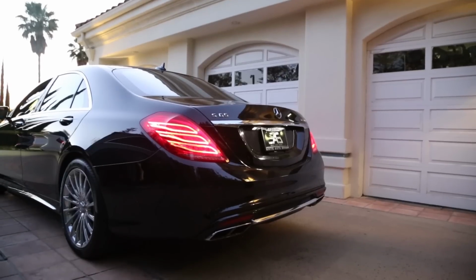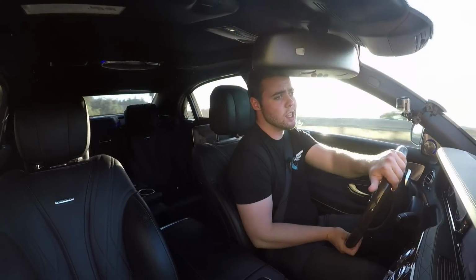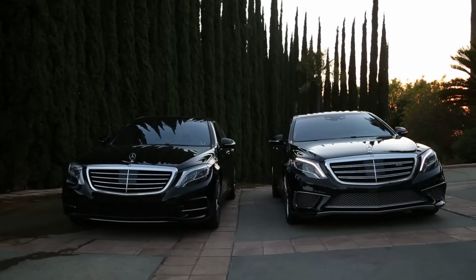Under the hood is something incredibly special, a handcrafted 6-liter bi-turbo V12 that produces a monstrous 621 horsepower and 738 pound-feet of torque. That is almost twice the torque that a Ferrari 458 produces, and that is a supercar, and this is a luxury sedan. And that power is put to the wheels, and despite weighing as much as a small house, the S65 AMG is capable of doing a 0 to 60 run in just 4.2 seconds.